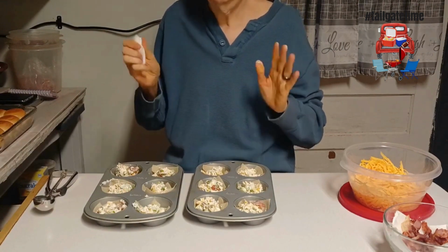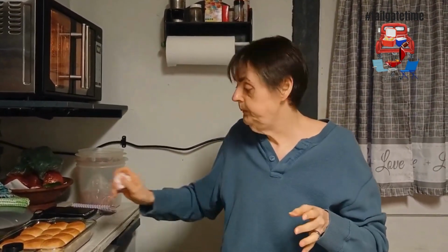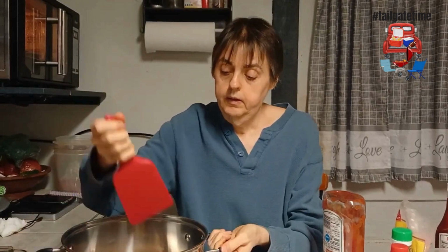Take a quick break to get everything set up to do my sloppy joe sliders. So while those are cooking, I'll be working on the sliders. We'll be back in just a minute once everything's set up. All right, yeah, we're back.